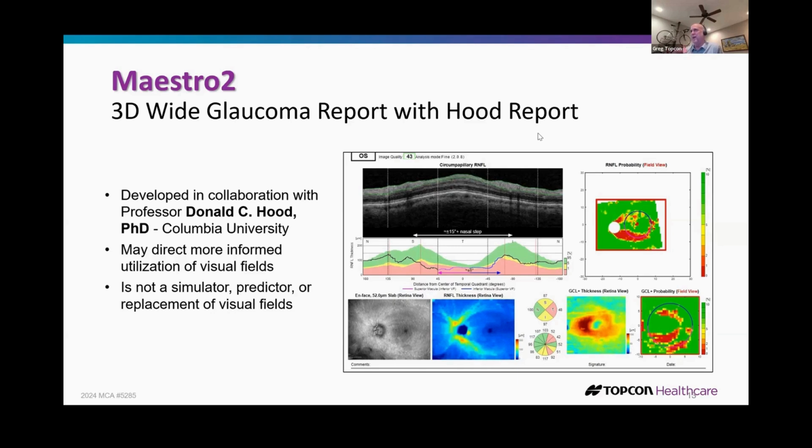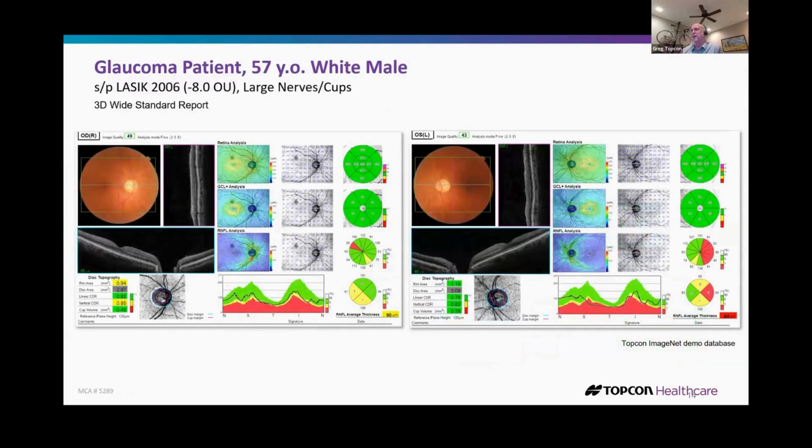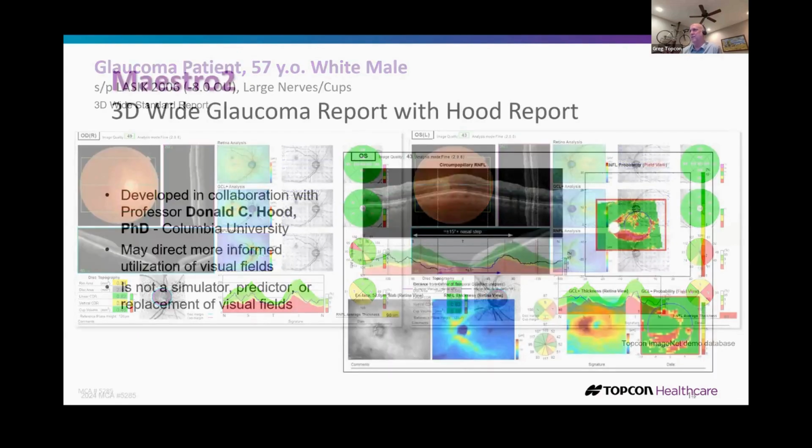And let's go ahead and advance one slide, and we're going to back up a second, Jen. So here's my conventional report. If you look at the OS, you'll see a lot of red there. The average thickness is quite thin. So let's go back a slide, Jen. We'll go back to that left eye on the Hood report.